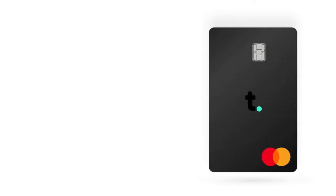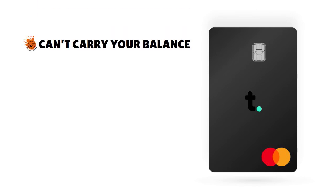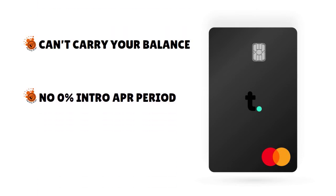And also one thing you need to understand is that with Tomo, you cannot carry your balance. There is no 0% intro APR period. There is no sign-up bonus. You do have cash back, but you're not getting any bonus when you sign up. So something you need to pay attention to.